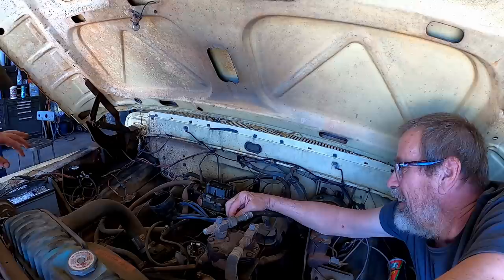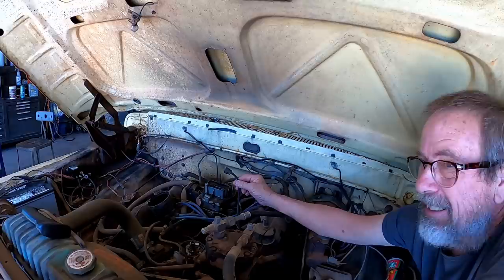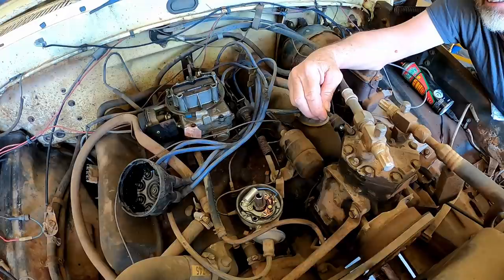All right, coil's hot. Let's see if we got spark. Oh yeah. That's scary, Bill. You don't want to hold that? I get good spark. Yeah, we're sparking.